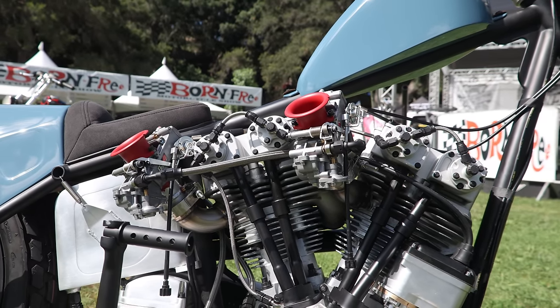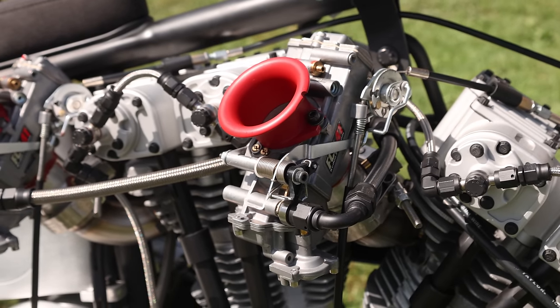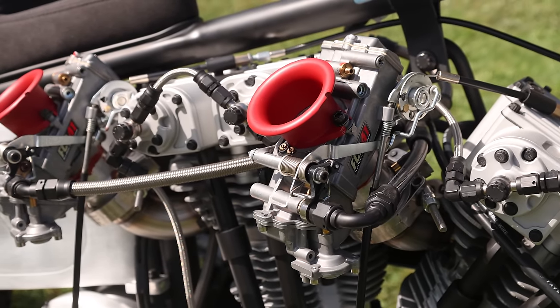So they're at an angle and they look like they're downdrafts. But if you look at the bike again, the float bowls are actually level to the ground. So it's really only the slides and the Venturi that are angled, but then the float bowl sits nice and level.